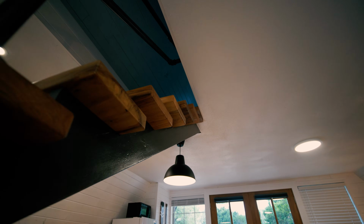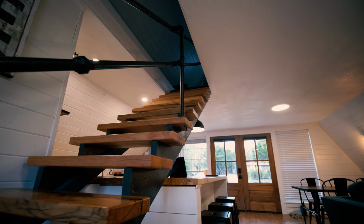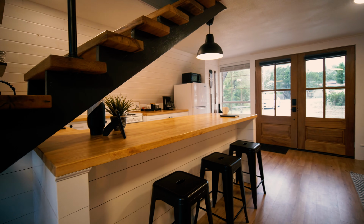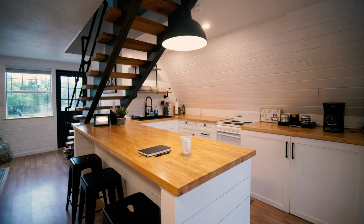I hope you guys enjoyed that tour almost as much as I enjoyed staying here. Like I said, just this one stay has completely changed my mind for the better in favor of A-frames. I absolutely love the design of them. I think it's so cool to be able to see the inner angles of the A-frame over here in the kitchen and then in the back in the living room while you're inside the house.